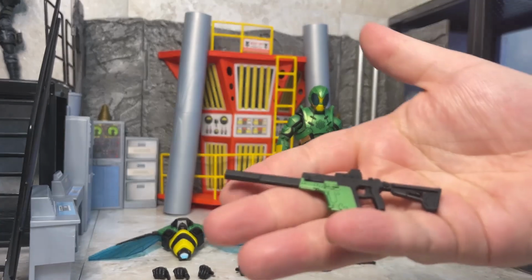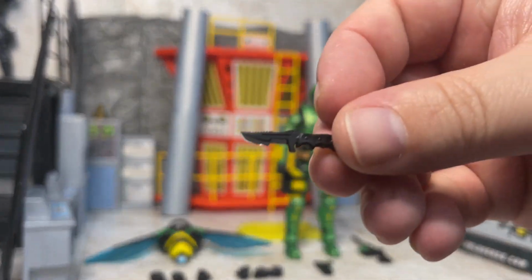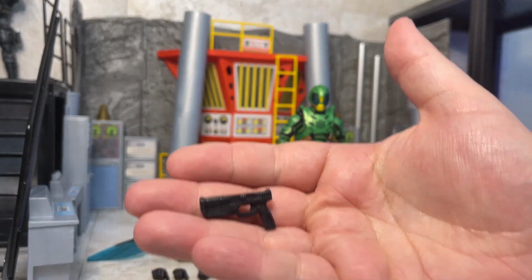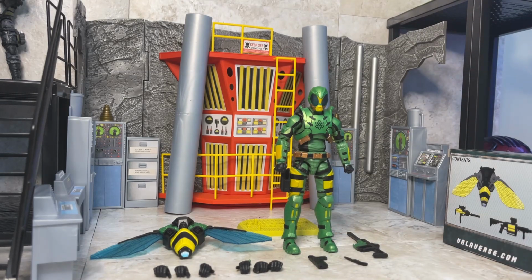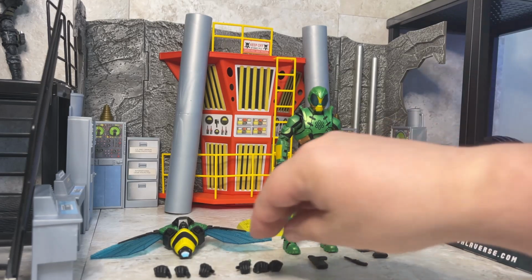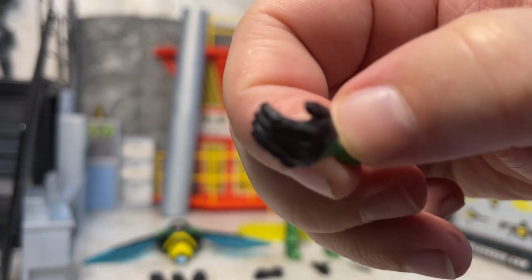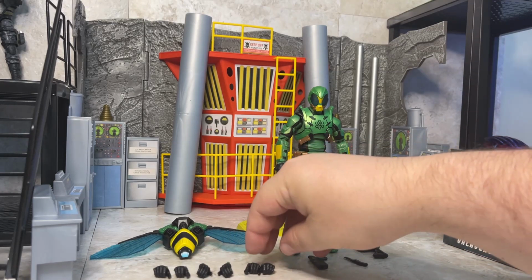You got the rifle. Repaint. Got the knife. Got the gun. They went with all black, which looks pretty cool. And then you have the 8 different hand sculpts to choose from. Closed fist out of the package, but you got trigger fingers for either hand. You got these nice open hands for gripping, getting underneath the rifle or the machine guns.